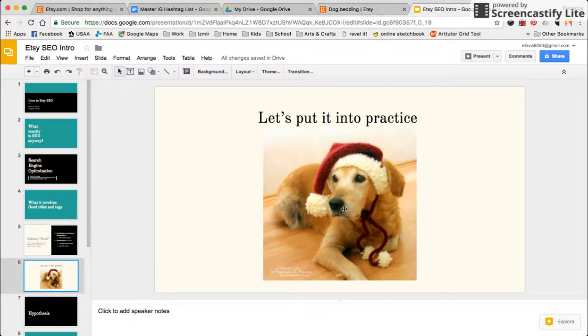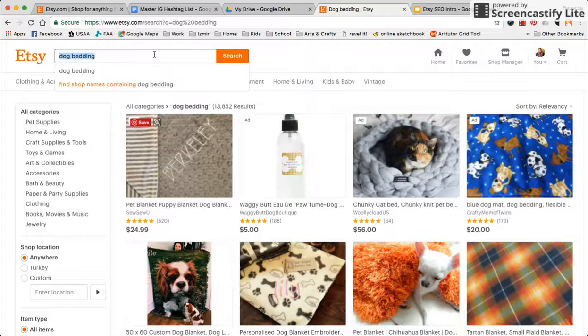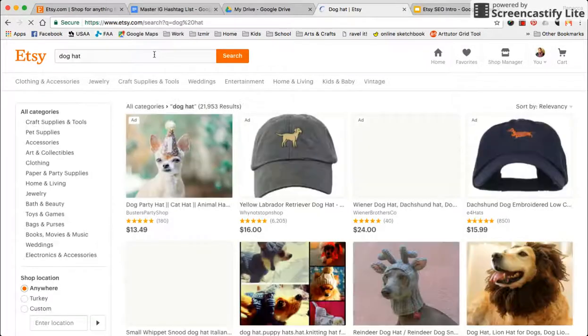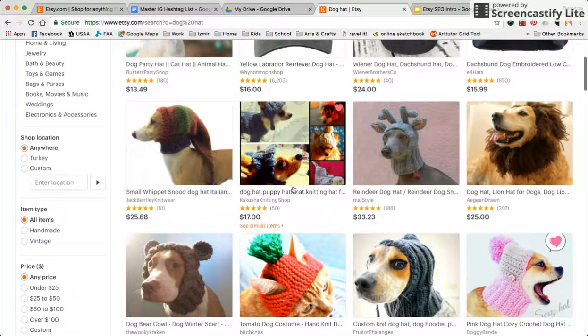So we would come up with a list of these words, and there are many tools you can use to do this kind of research. I'm just going to show you real quick how we can start looking at this on Etsy search. Now, one of the first things I said was dog hat. Okay, well, obviously this is a dog hat. Okay, we come in here. Okay, these are kind of the things we want to do.